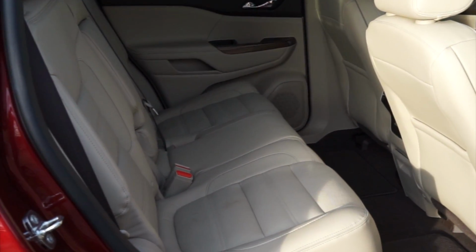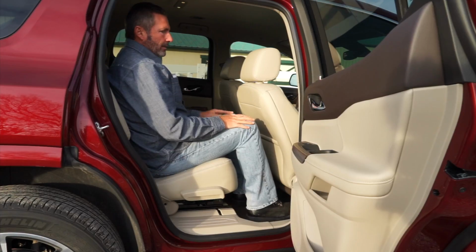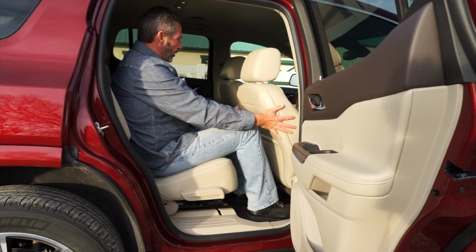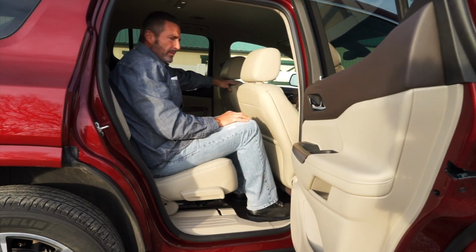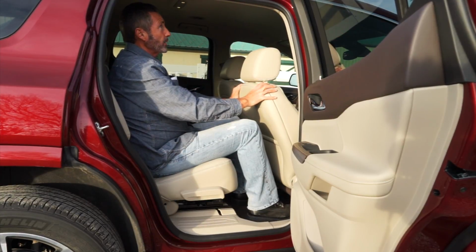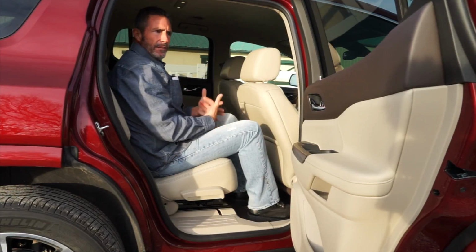I'm going to go get this on the tripod and show you what that looks like with me actually sitting in the seat. All right, as I said, this seat is all the way back, and you can see from looking, the driver's seat is set for me at about 5'10". This seat is all the way back. More than enough room in this middle seat.